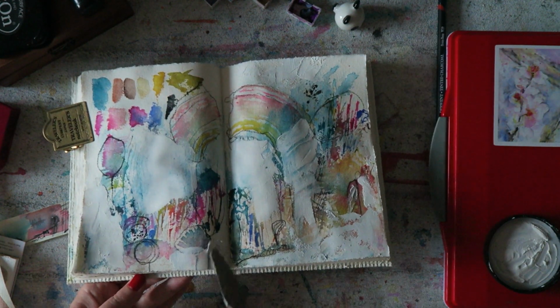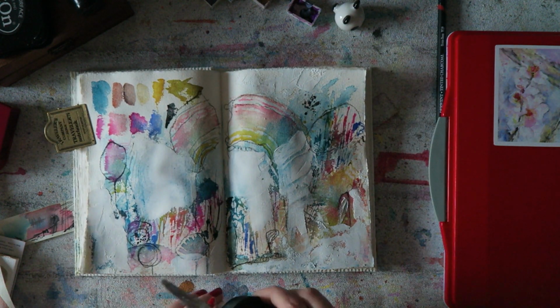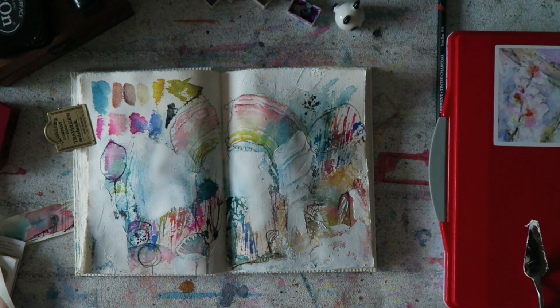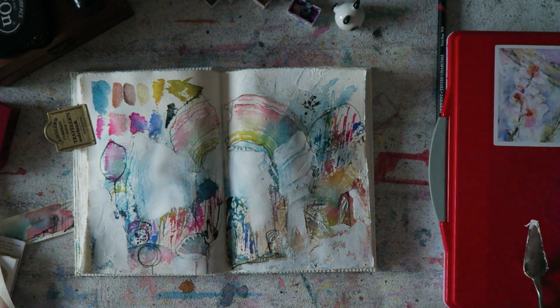But this way you can. It's not paper, and it doesn't behave as well as paper does, but it definitely adds something and gives an interesting look. So really sorry about the bad lighting. Don't worry, everything will be okay in just a little bit.